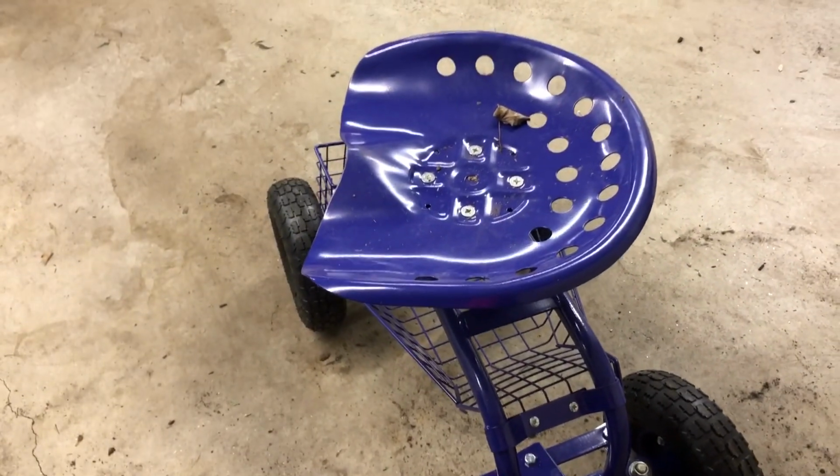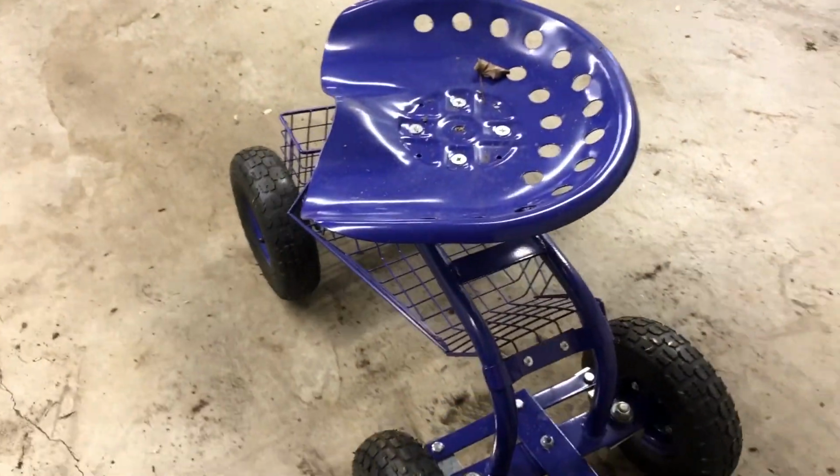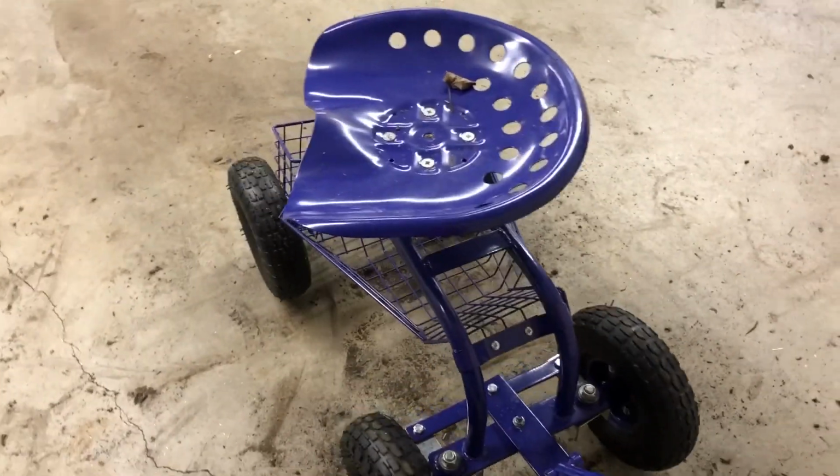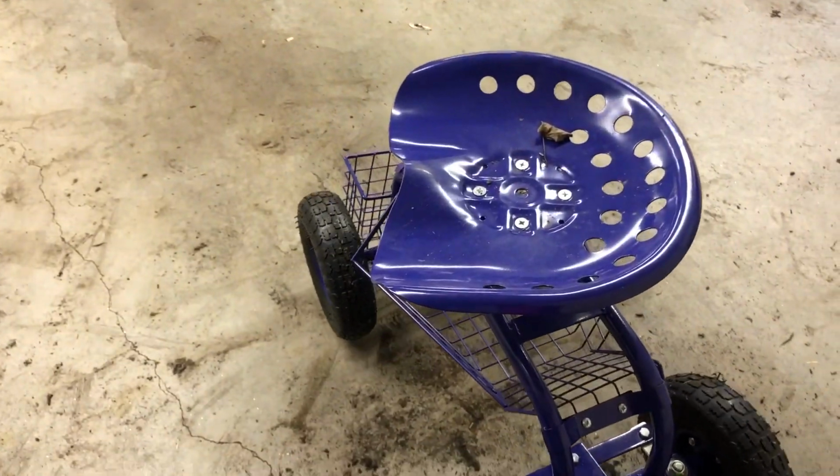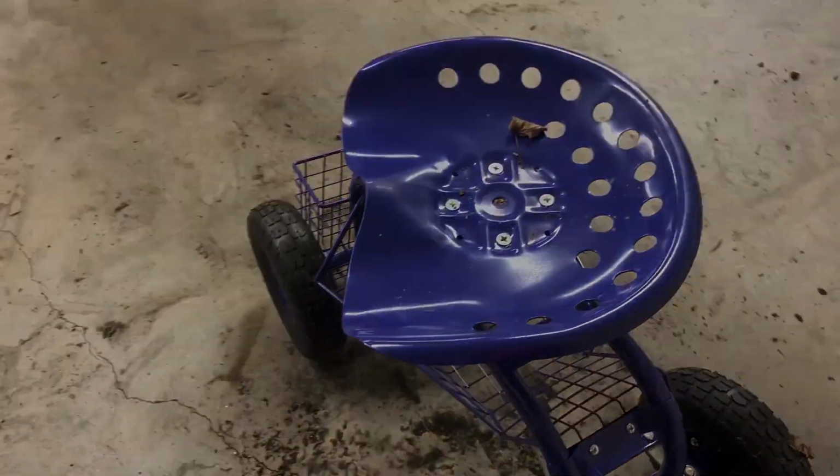Come on. I found the manual for this. I forgot what it was called. It's called a Scoot and Do Caddy. I love this thing. It's very comfortable. But I'm gonna bring it over to my greenhouse next week.